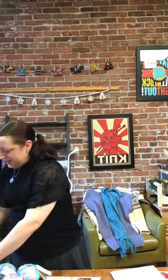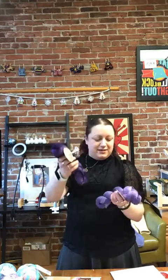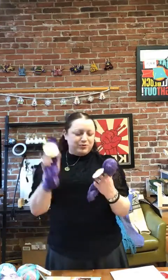So for bamboo products, I pulled a couple of my favorites. So I've got 2 different shades of purple of Oxynometer. So this is Theodore's Pearls. It is 100% bamboo. And these skeins have about 400 yards in them. And so I pulled Purple Rain and Violet.